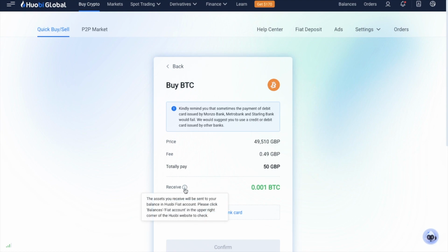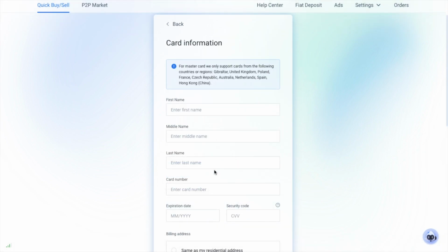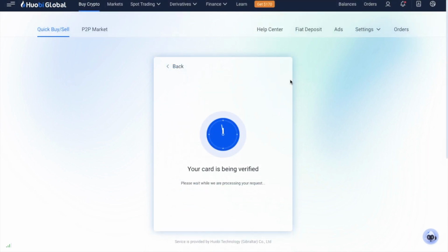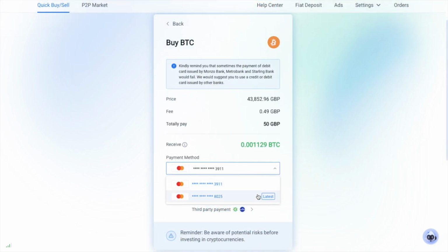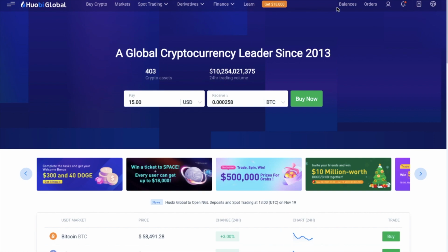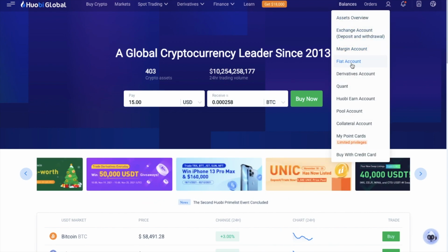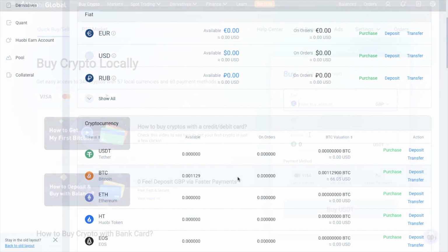And as it states here, the crypto that you'll receive will be sent to your fiat balance, and we're going to take a look at that in a moment. From here, you can then add your bank card and continue with the payment. Plus, your card might also need to be verified before you go ahead and select it from the drop-down. And now that our purchase is complete, if we head across to balances at the top of the screen, and then to fiat, you can see my Bitcoin here. So that was a really quick and easy way to buy Bitcoin with a credit or a debit card.